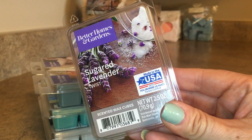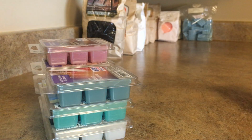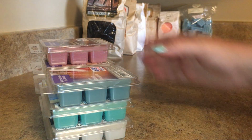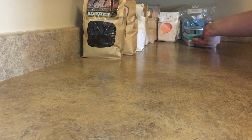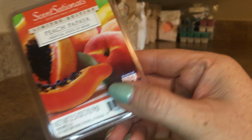This is a beautiful scent, Sugar Lavender Twist. I love this in the bedroom. So good. Oh, I guess I don't need this one. Whoops. I overshot it there and said, oh, hey, let's just put way more in than I need. All right. Then we have from Sensationals, also from Walmart.